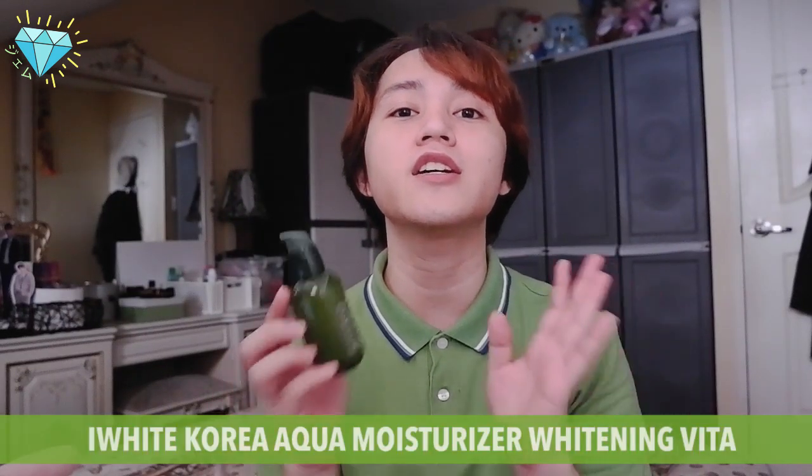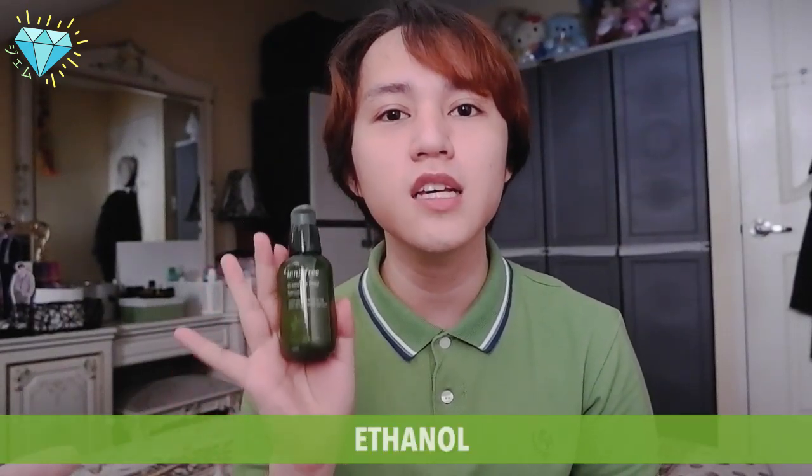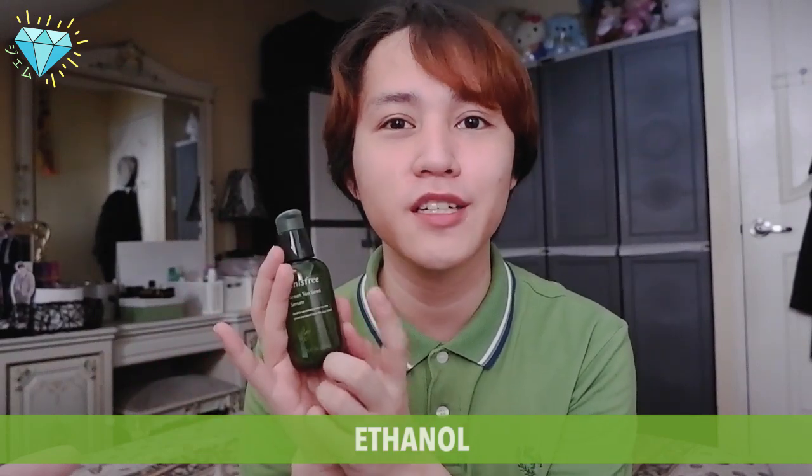Now down to another serum, which is a popular product, and it is the Innisfree Green Tea Seed Serum. Before I get into this, I'm going to say right away that it contains alcohol, and alcohol is on the 3rd part of the ingredients list, which means it contains high alcohol. Alcohols are very drying ingredients, and although they are helpful in letting your skin absorb a lot of product, they do that by destroying your skin's natural barrier.